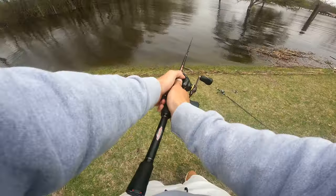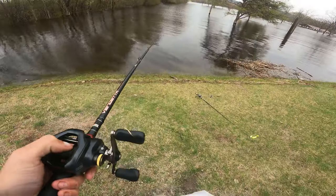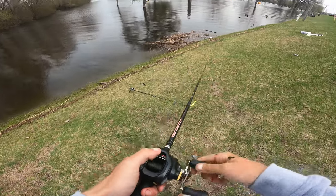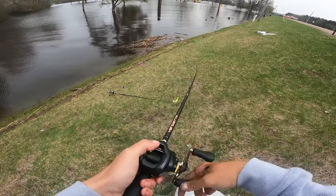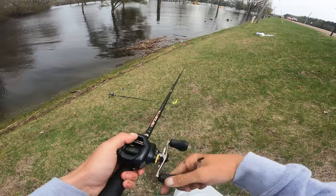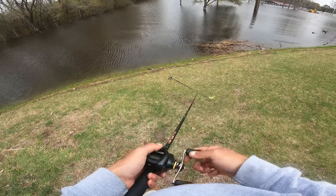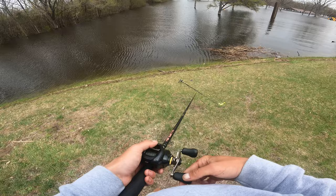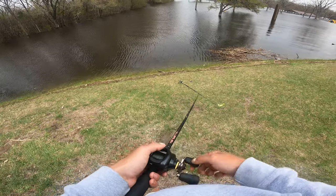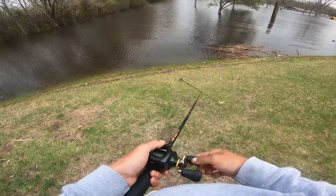All right. Get a nice long cast down there and get back up here. That fish chomped it. Awesome. Keep doing these slow twitches. They seem to like it. Any luck down there? No. Wow.